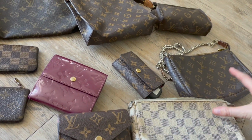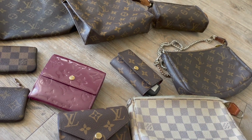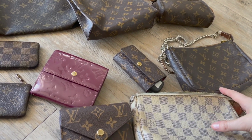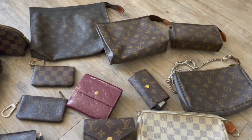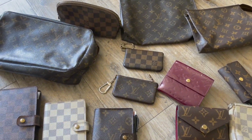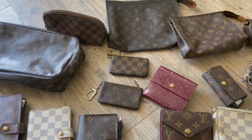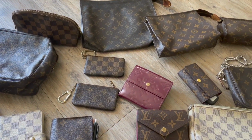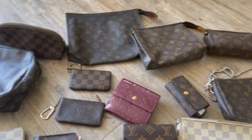And what is so great is these will fit in the Neverfull and slide in, and then I can just take that out if I want a smaller handbag for lunch, or if I'm going out that night and I don't need that whole tote bag. So that is my SLG collection, my full SLG collection. I, as you can tell, love Louis Vuitton. And so I hope you like this video. So yeah, there we go.